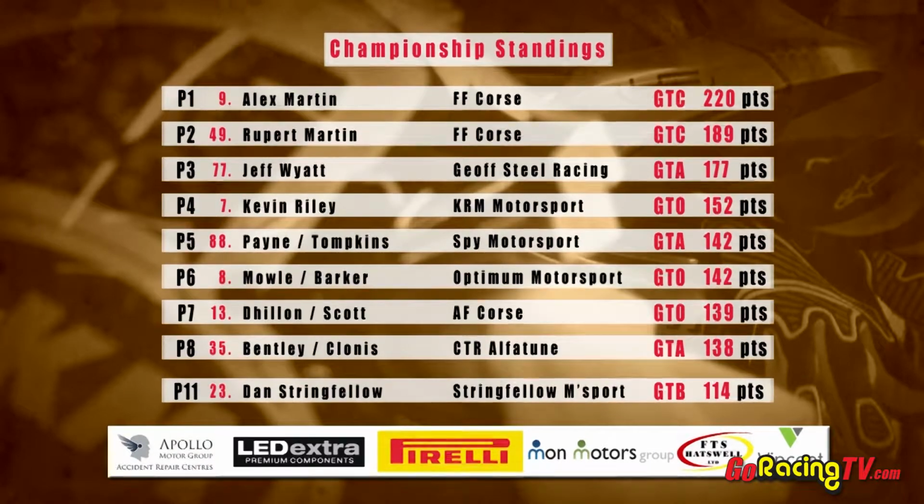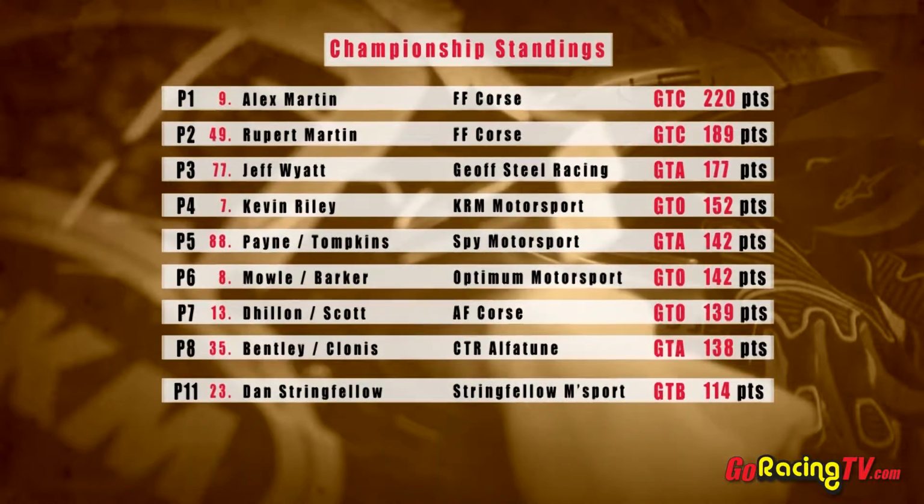Alex Martin leads the championship, 220 points. His dad is 2nd. And it's Jeff Wyatt 3rd. He leads GTA. Kevin Riley leads GTO though. He's 4th overall in the championship. And Dan Stringfellow leading the GTB chase. He's down in 11th overall, 114 points.